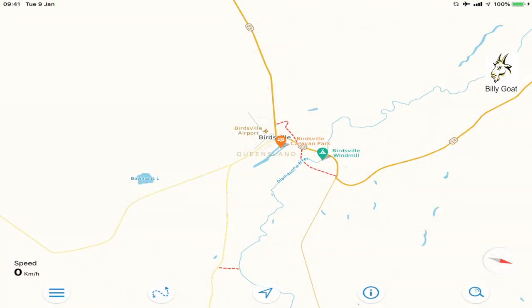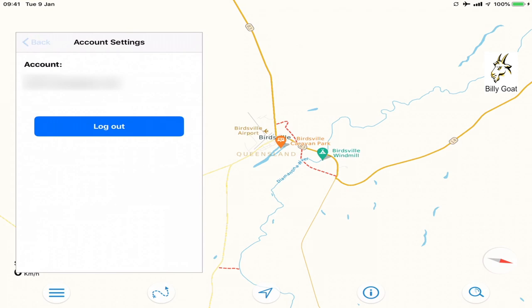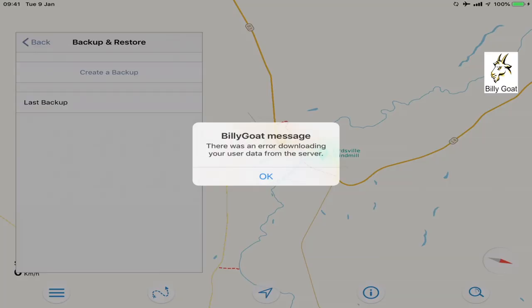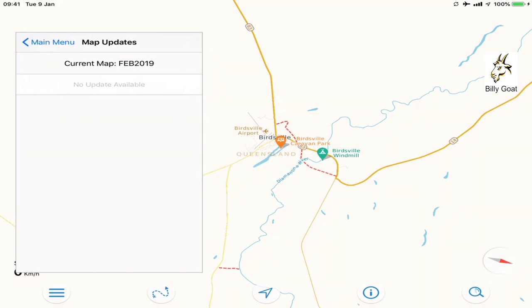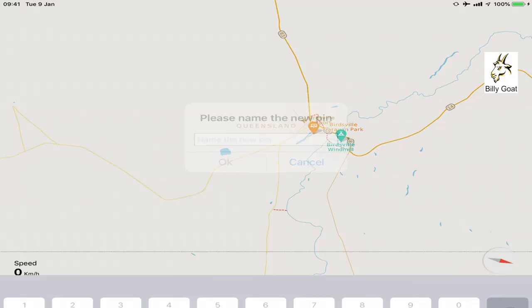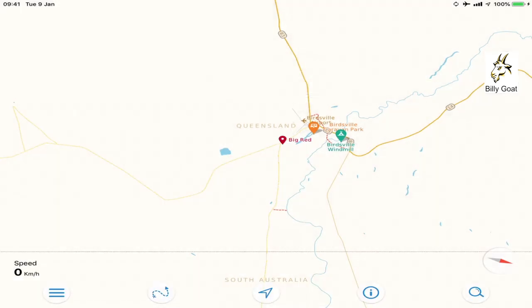In Billy Goat, you really have very little features. It looks a bit like beta software. So you have your account, you have your pins, you have your tracks, backup and restore, okay, and map updates. No map updates available. So to drop a pin in Billy Goat, you're gonna keep your finger pressed and let it go. Insert pin, big red, here it is.